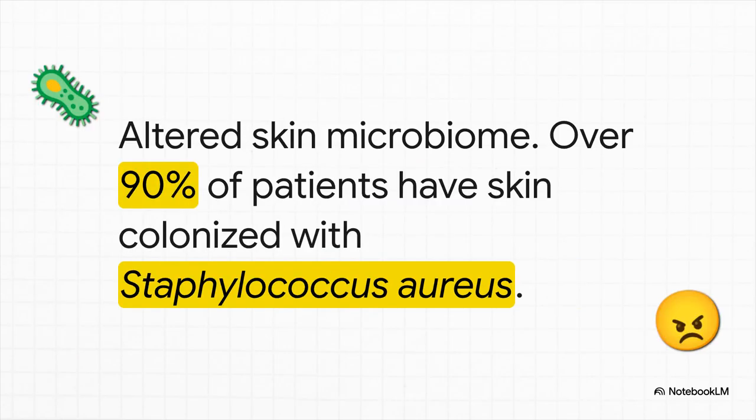And the final piece of this puzzle is the microbiome. The skin of a patient with atopic dermatitis is a different world. Over 90% of them are colonized with Staphylococcus aureus. And Staph aureus isn't just a bystander. It actively fuels the inflammation and further damages the barrier. It creates this horrible vicious cycle of itch and rash.